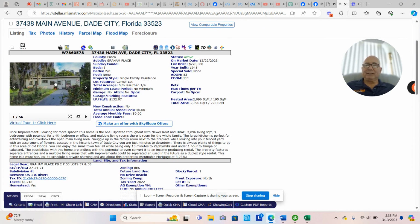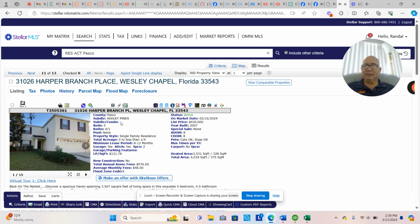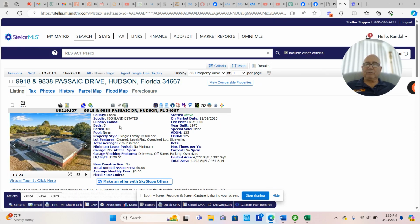Main Avenue in Dade City. This one I researched, and back in the day, it was a foreclosure for a couple $100,000 less. Now it's 82 days on the market this time, 111 days total previously. And if you're a Dade City buyer, ponder whether that's something to look at. All right, now the thing about list price per square foot is we're going to end up with some higher priced product that comes in because of the number of square footage versus the price. This is 3,500 square feet. So the list price per square foot is only $121 a square foot.